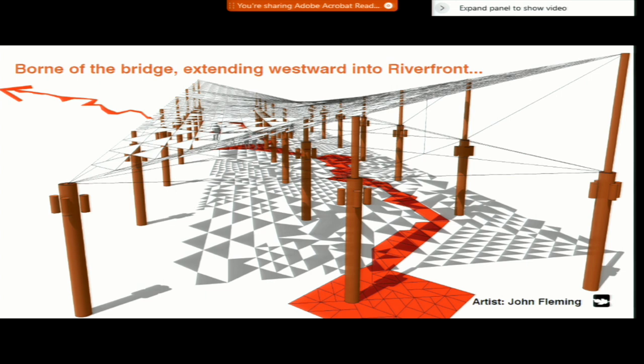So this, what we're showing here would be this King Cole pathway that's guiding you through Waterfront Park. It's reminiscent of Riverfront Park. Riverfront. We got to call it by the right name, John. Sorry. That's okay.